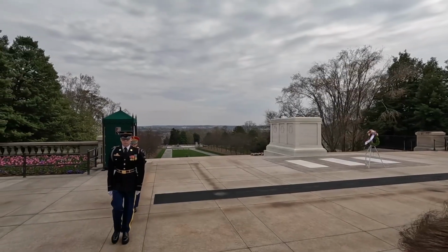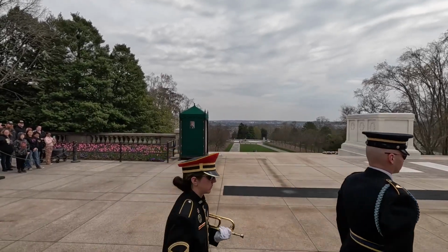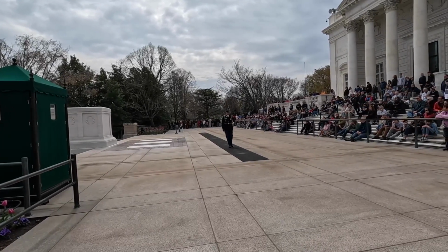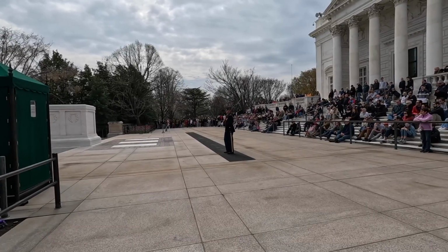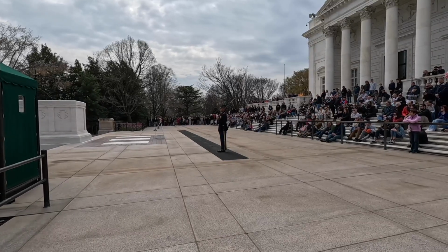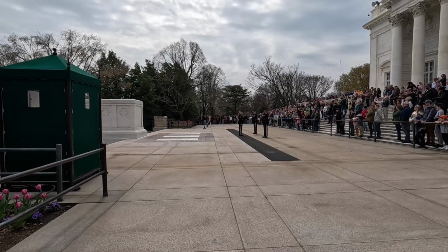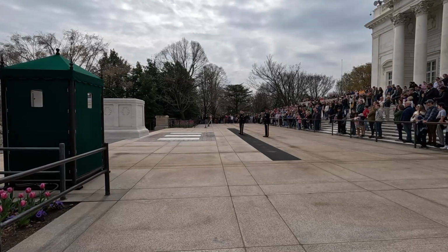The Tomb of the Unknown Soldier is a monument honoring unidentified fallen soldiers. The tomb itself is made of white marble and is guarded 24 hours a day, 365 days a year. Everyone here was here to see the changing of the guard, which is a ceremonial ritual performed by the old guard soldiers. It involves a precise handover of responsibility and is a symbol of gratitude and remembrance for the sacrifice of the unknown soldiers. So let's see this in action.